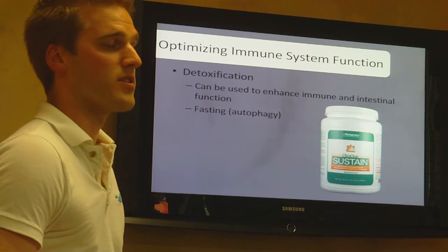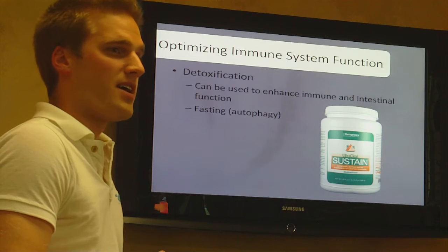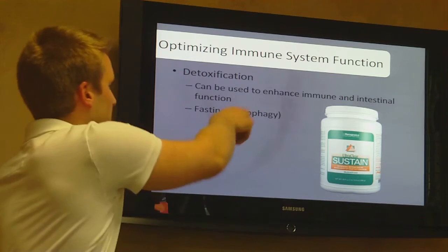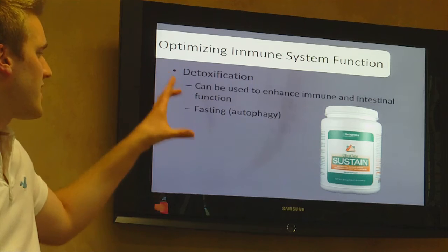Liver becomes very important, liver, kidneys. The fact that we can take all these things and break them down is important, but we also need to be able to pass them out of our system. So, also very important: fasting, and I put in here in parentheses, autophagy. Fasting goes along with detoxification.